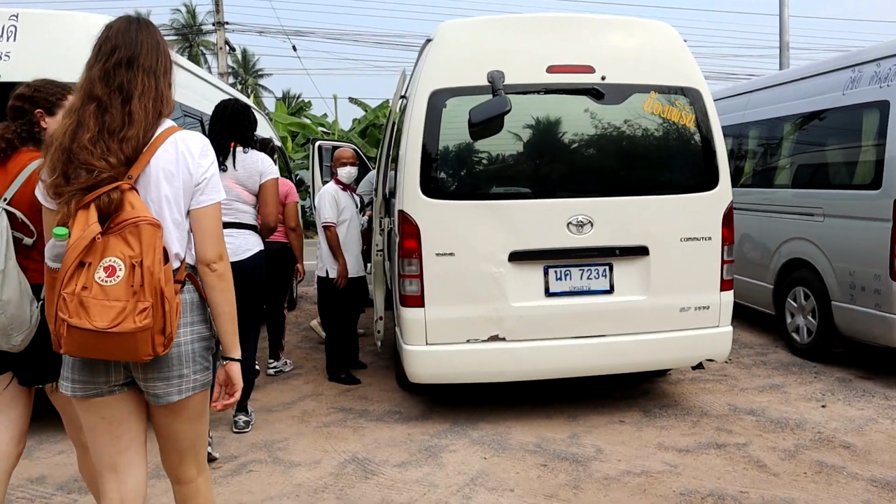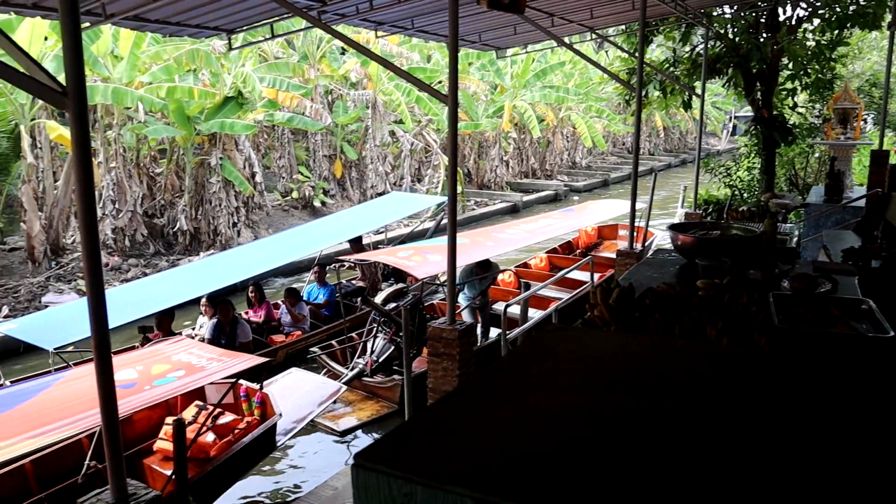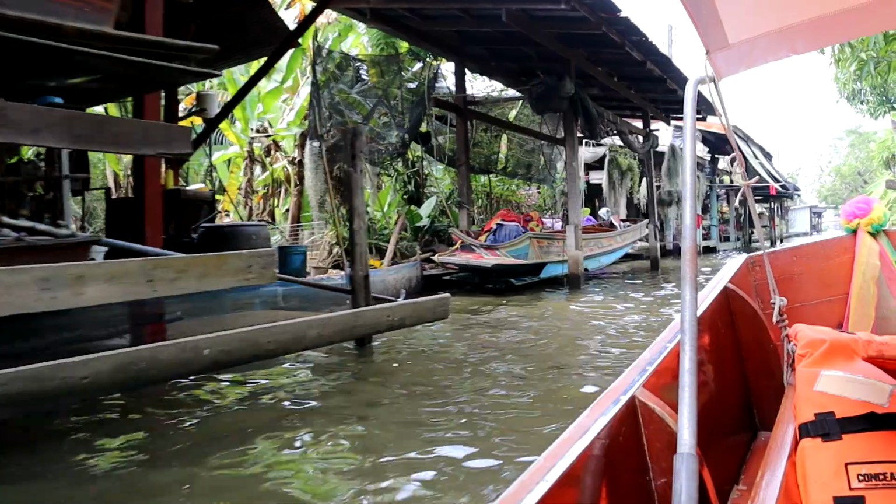We got back in the van for another special market, the Damnon Saduak floating market. First, we got on a longtail boat and explored the floating village. It was cool to see how people lived in these houses on stilts.